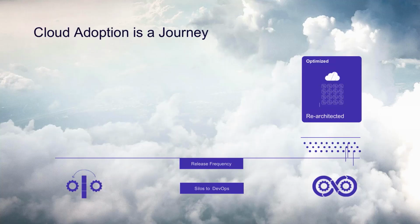Let's get to our last persona, the optimizer, really tearing your whole application apart, doing a microservice-based architecture.